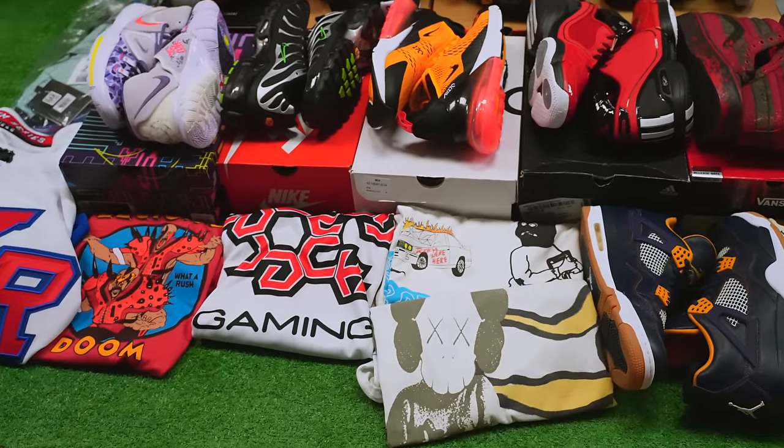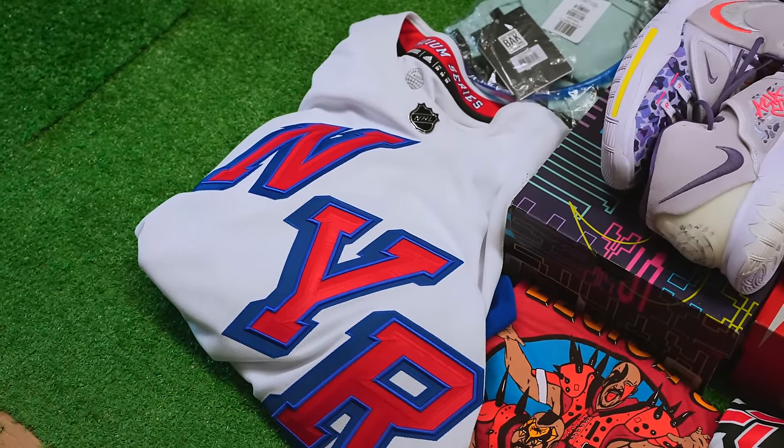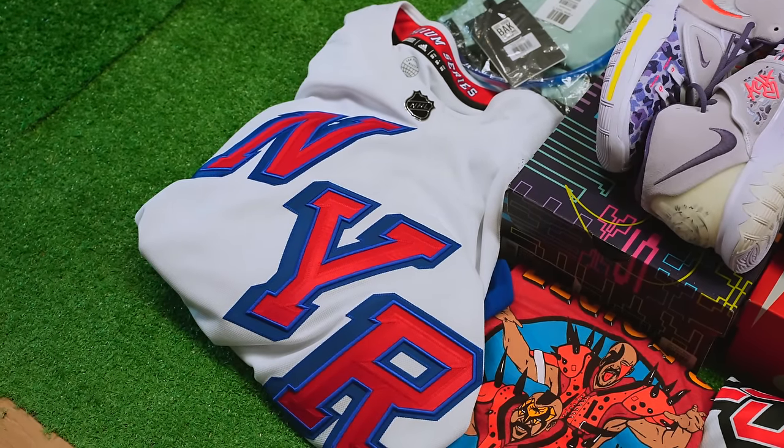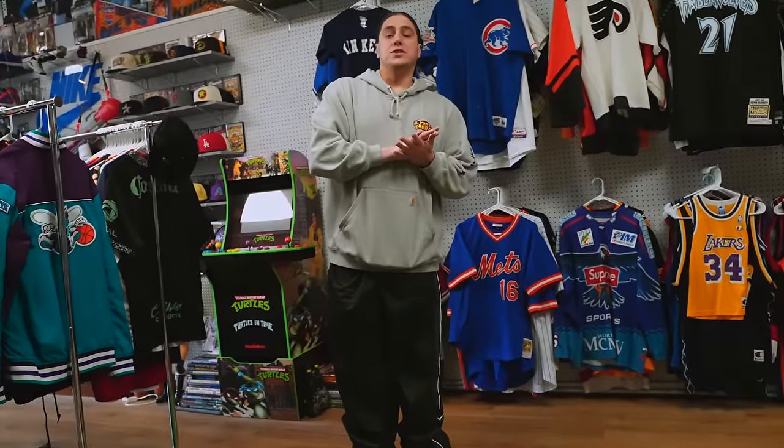Some jerseys, some shirts. This Rangers jersey, you gotta shout out Matt for bringing by the Stadium Series stuff. I've seen those jerseys here and there, but I really didn't know that they went for a lot. So shouts to him for dropping those by last Saturday. Kind of work to do today.